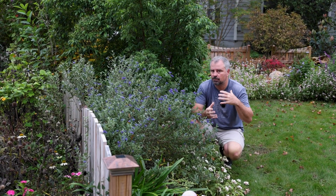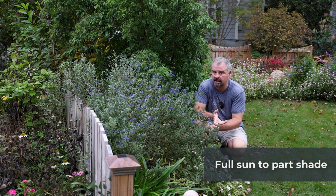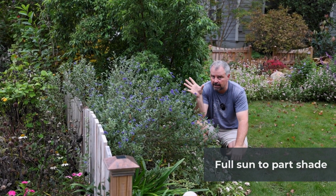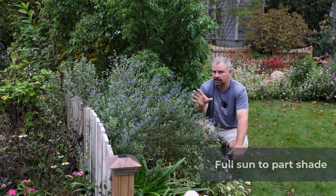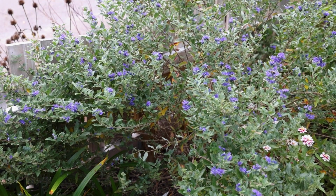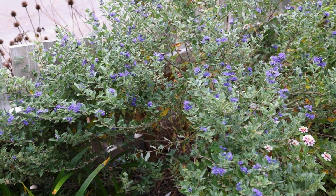First choice Caryopteris will grow in the sun or the part shade, but the more sun, the more compact it will be. This one is literally in the sun from 7:30 in the morning until the sun sets in the evening. So this one is really getting blasted, and you can see it has an overall very full, compact habit.